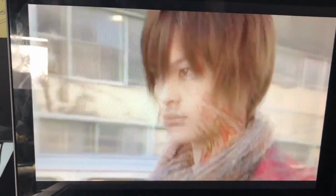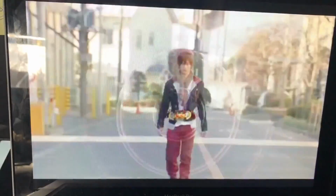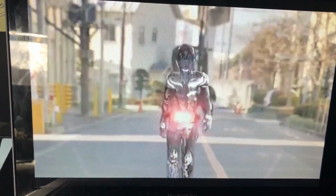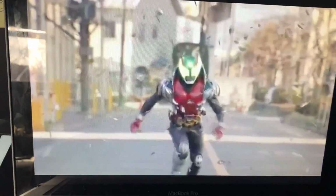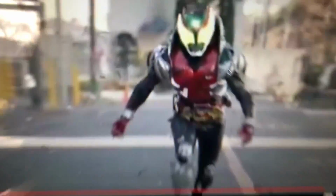One, I think the way Kiva henshins is interestingly cool. That is cool. Also, I'm probably gonna forget to mention this later, but those are real chains on his suit.